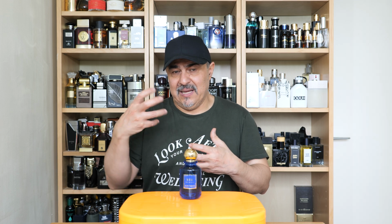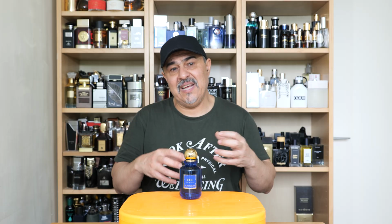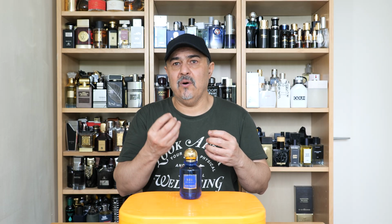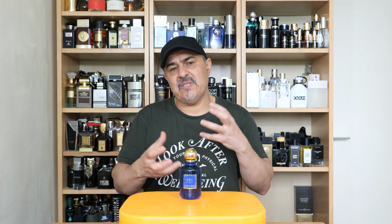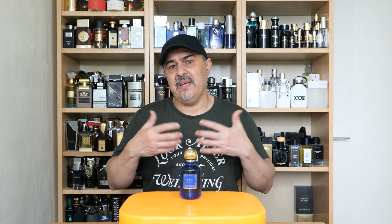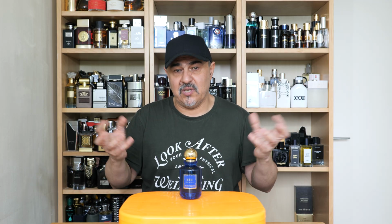I'm smelling a red rose, which is quite jammy. I'm smelling pink rose, which is quite fresh, and also I'm smelling something like a green rose or a rose with a stem. So it's a combination of three roses in here, and it shows the rose in a very good way. So basically everything else is underneath the rose and is lifting the rose to shine on top.